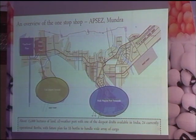Just to give a glimpse of the parcel size which we need to develop at Mundra Port and Special Economic Zone. This area is spread across 15,000 hectares of land with an all-weather port with one of the deepest drafts available in India, with various kinds of berths available to handle bulk, break bulk, liquid and containerized vessels.